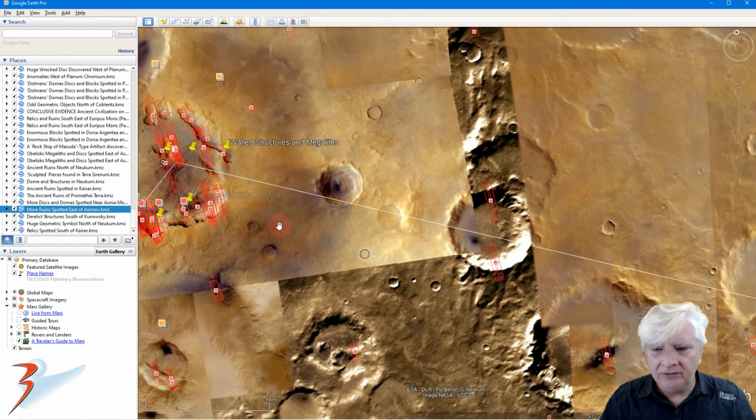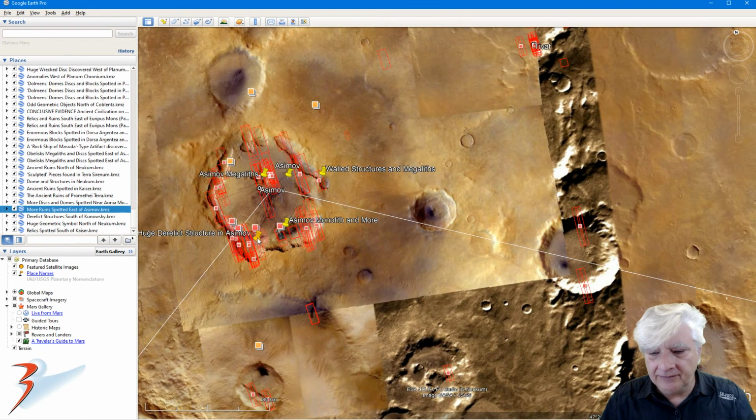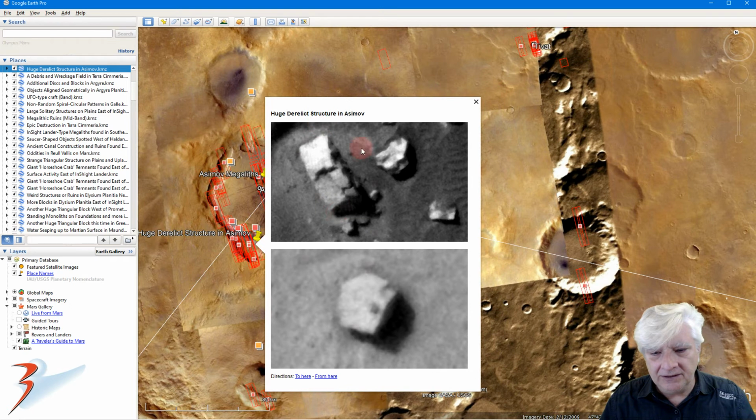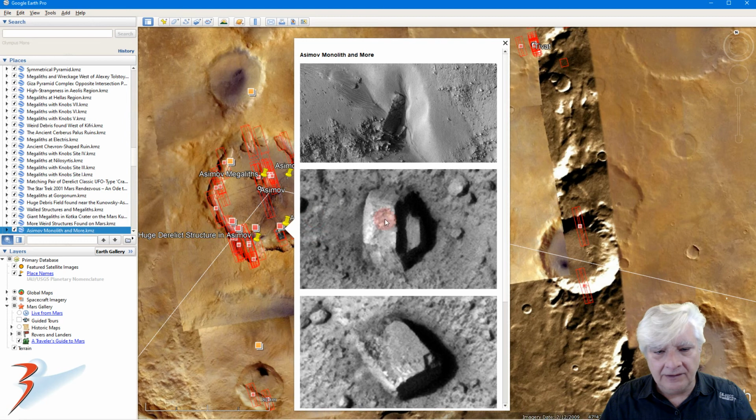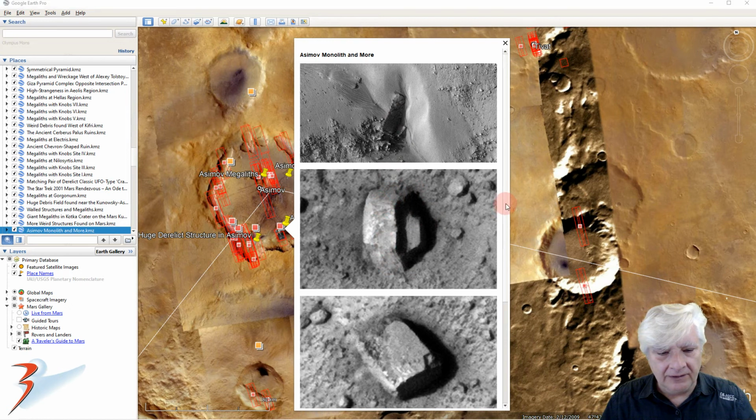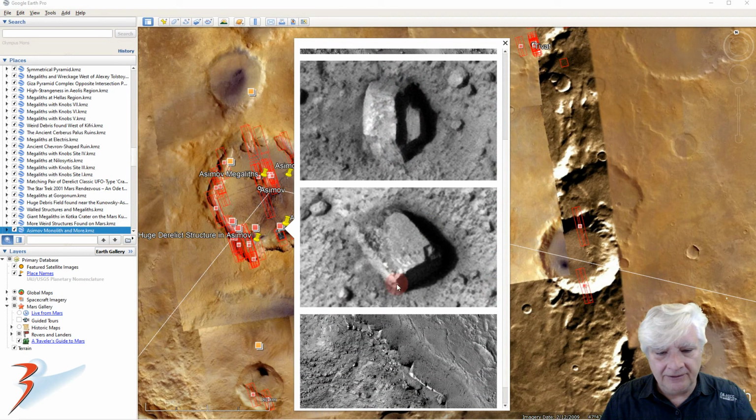And then we've got Asimov over here. Strange anomaly, that. Looks like half a face with the eye and nose, and the chin is missing. That block, or megalithic block there, is about 75 by 33 meters in size. That's massive, guys. My friend Saturn Arc discovered these. Check out this block. Another good example over there.